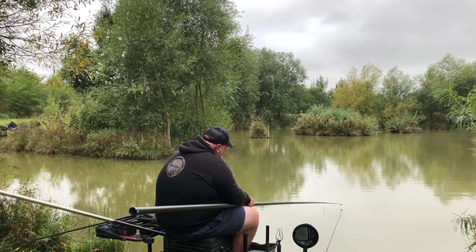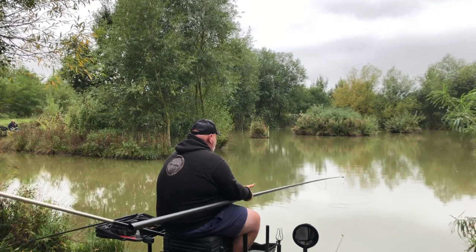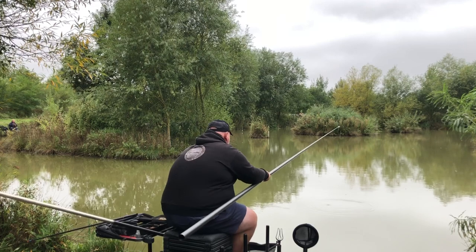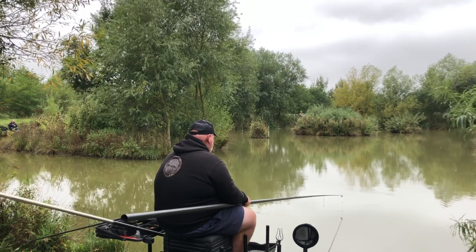To see if that draws a fish. So as I said, we're just going to now rattle some pellets in higher off the water. Make a bit more noise than previously. Lay our rig out and just basically repeat the process. Let the rig tighten up. Come back over our pellets.